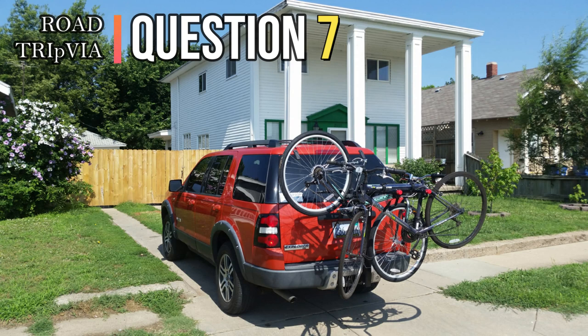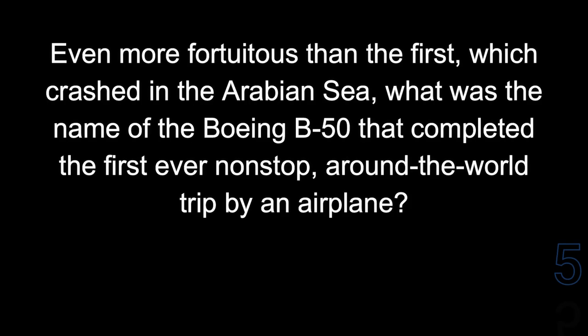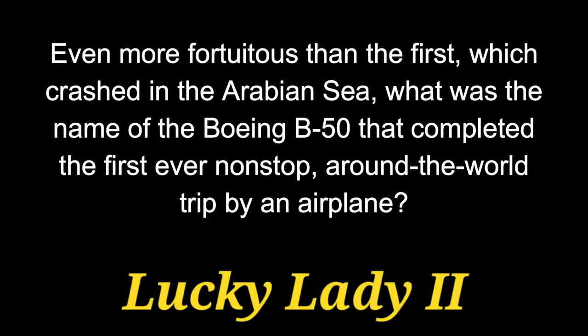Question number 7. Even more fortuitous than the first, which crashed in the Arabian Sea, what was the name of the Boeing B-50 that completed the first ever non-stop around the world trip by an airplane? The answer is the Lucky Lady number 2.